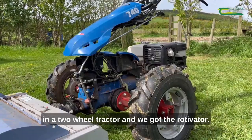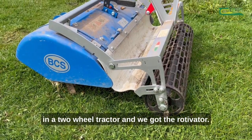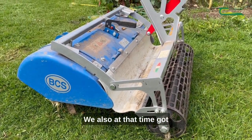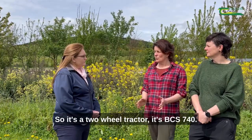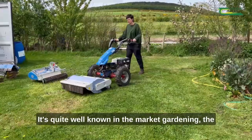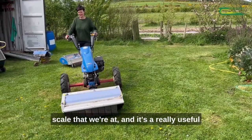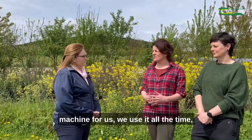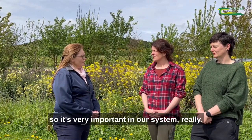We invested in a 2-wheel tractor, and we got the rotavator. We also at that time got the mulcher mower and rotary plough. So it's a 2-wheel tractor, a BCS 740. It's quite well known in market gardening at the scale that we're at. And it's a really, really useful machine for us. We'd use it all the time, so it's very important in our system, really.